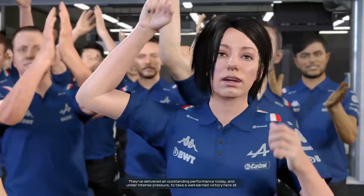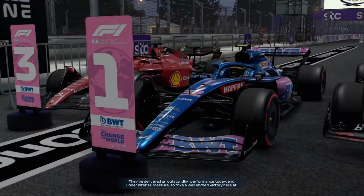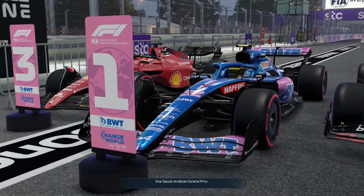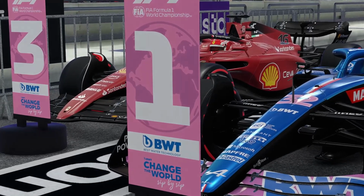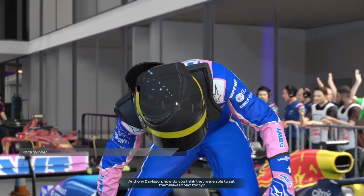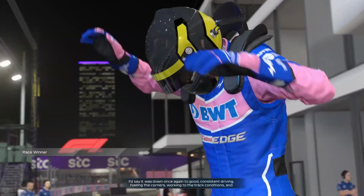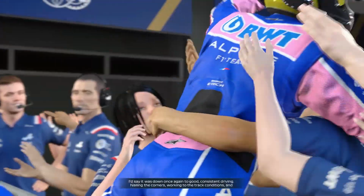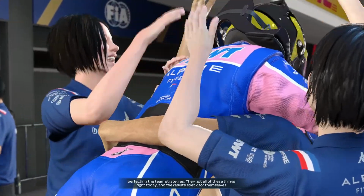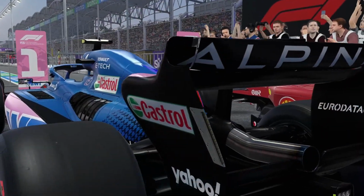They've delivered an outstanding performance today and under intense pressure to take a well-earned victory at the Saudi Arabian Grand Prix. Anthony Davidson, how do you think they were able to set themselves apart today? I'd say it was down once again to good, consistent driving, nailing the corners, working to the track conditions and perfecting the team's strategies. They got all of these things right today and the results speak for themselves.